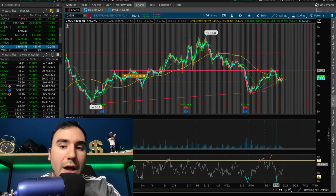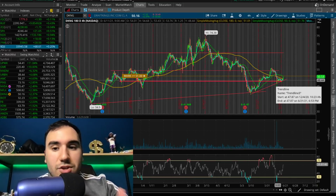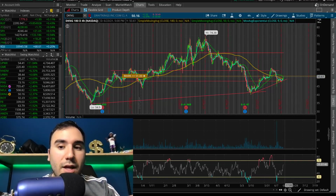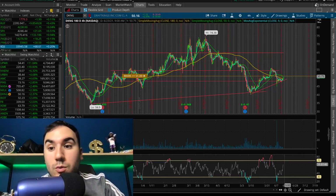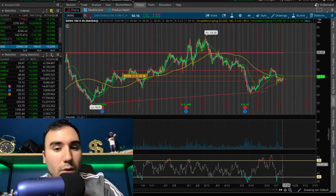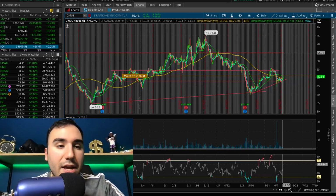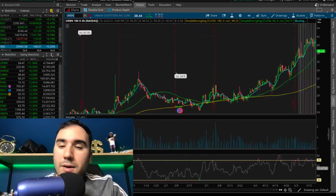So this go around, now that we sold off, we recovered, we saw consolidation, we're breaking back up. Now that we saw all these different things, I feel like we're going to plow right through 55, and who knows, we might get to $60, $64, $65, which ultimately is my higher end target here on DraftKings. And the last stock for today is Urban Outfitters, guys.